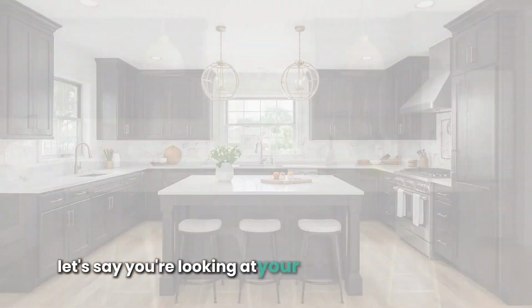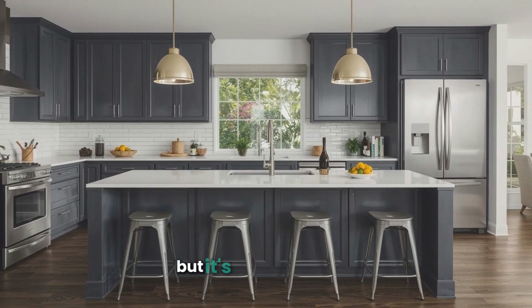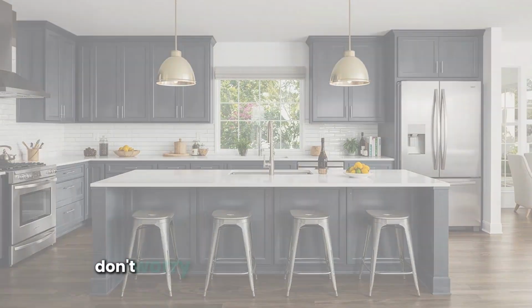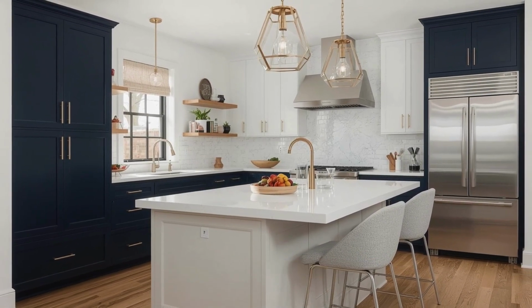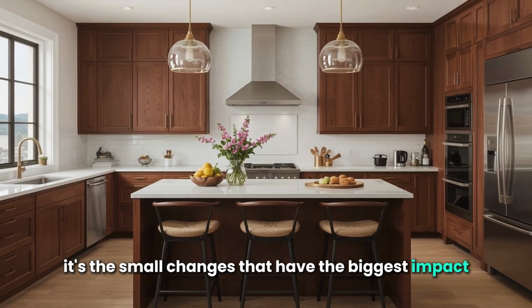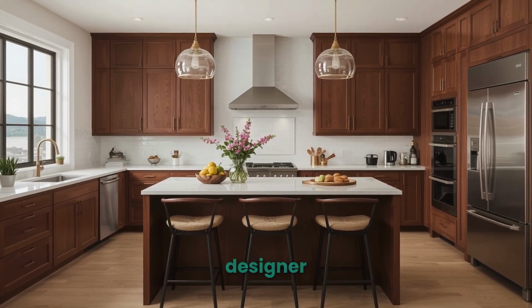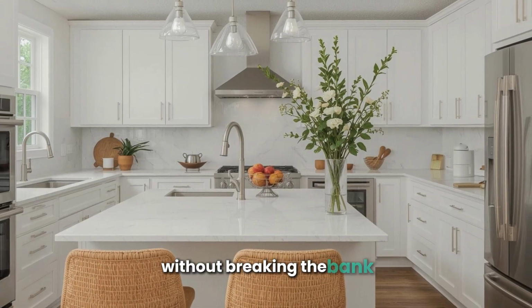Let's say you're looking at your own kitchen right now and thinking, mine's not terrible, but it's not great either. Don't worry, you don't need a full renovation to make a serious upgrade. Sometimes, it's the small changes that have the biggest impact. So here are a few quick designer-approved tips to instantly improve your kitchen, without breaking the bank.